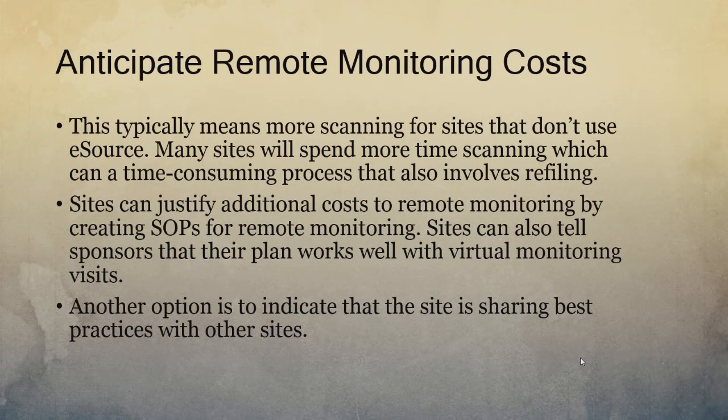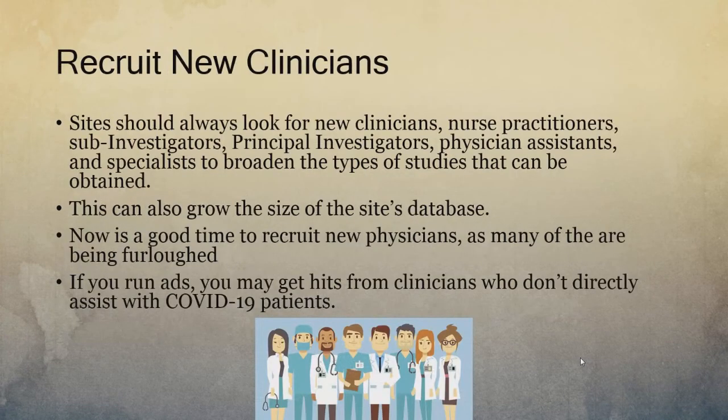So this is probably, the next slide is probably going to be more about networking and how to increase your business. Oh no, this is recruit clinicians. This is what we discussed. Okay, I haven't looked at these slides yet, but I'm anticipating what is going to be on there. And sure enough, sites should always look for new clinicians, nurse practitioners, PAs, other specialists.